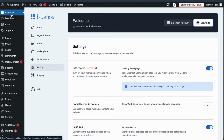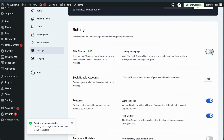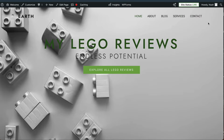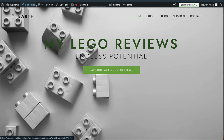So on WordPress, if you navigate to your Bluehost tab over here, you'll see this coming soon page, and you can actually turn this off. That will remove the coming soon page. So now your site is actually live. You can wait until your site is finished and you're done editing it before you do that. But that's just how you do that.